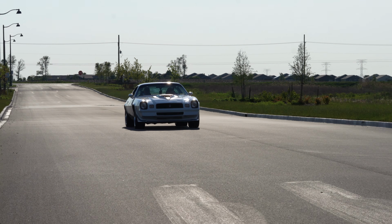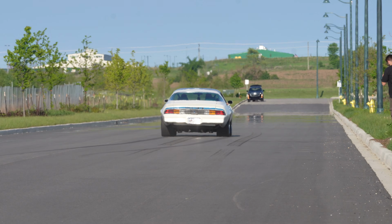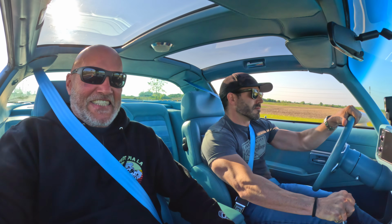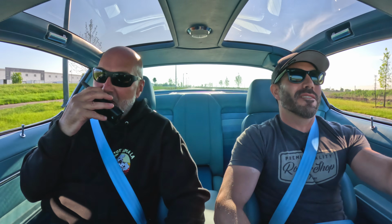I love this car. That's a fast car, man.